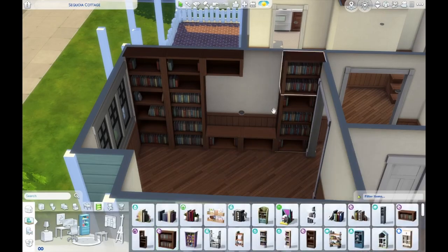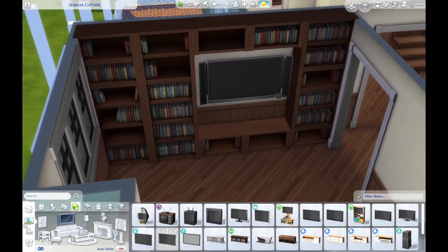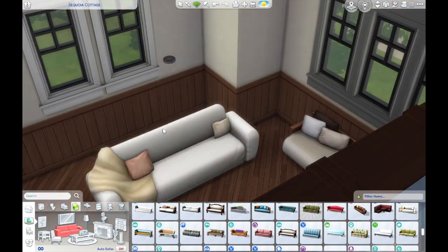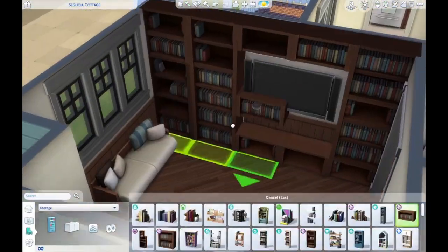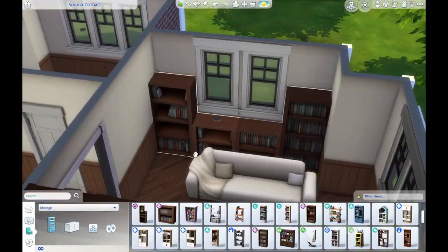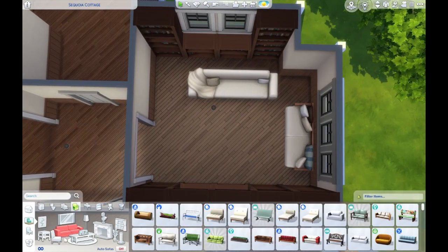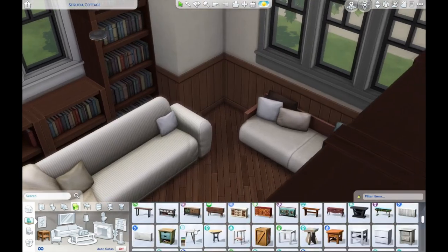So this is the frustrating part of the build, and you will notice this is a continuing issue throughout this build. These modular pieces are worse than the modular pieces from Dream Home Decorator, and that's saying something. These do not clip properly. They clip to each other when they're nowhere near each other. They disappear every time you load back into the lot. Most of them are gone.